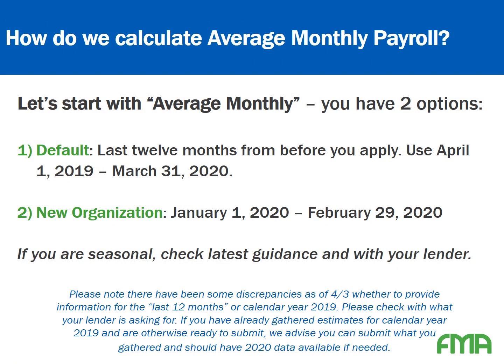Now we're going to discuss 2 of the calculations that appear on the application, the average monthly payroll and the loan request. Let's start with a way to define average monthly. Our interpretation of the guidance is you have 2 options. Most applicants will use the last 12 months of payroll information from before you apply for the loan. In this case, we recommend using April 1, 2019 through March 31st, 2020. If you are a new organization, you may want to consider using January 1, 2020 through February 29, 2020.